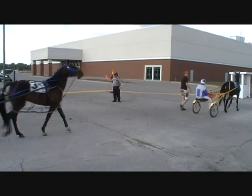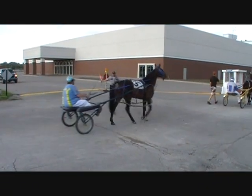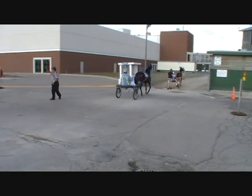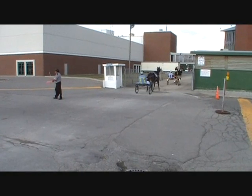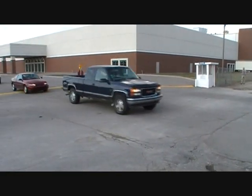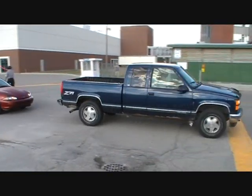Hazel Park has a unique setup. There's a public thoroughfare where guards stop traffic to allow horses to come and go from the track. Horses, of course, have the right of way, and people are happy to wait and have a little bit of fun watching them.